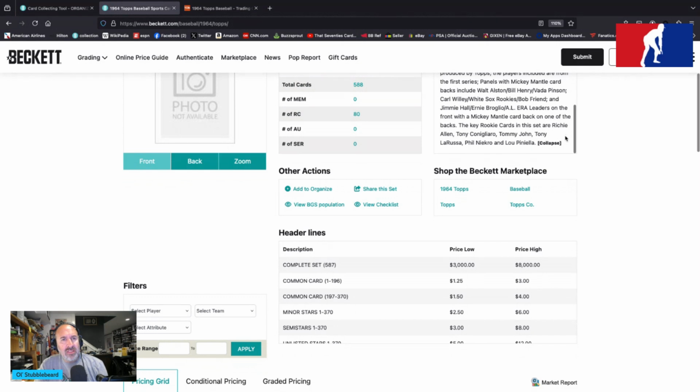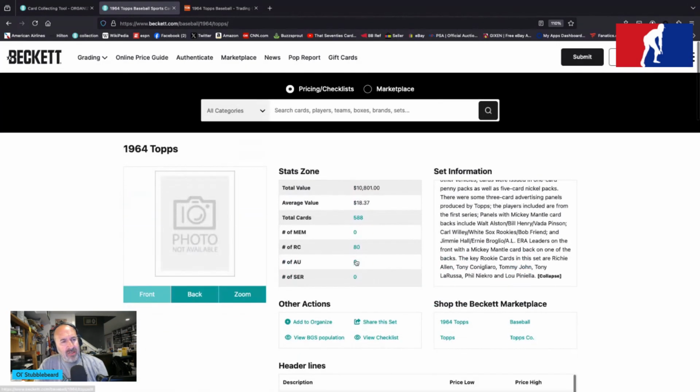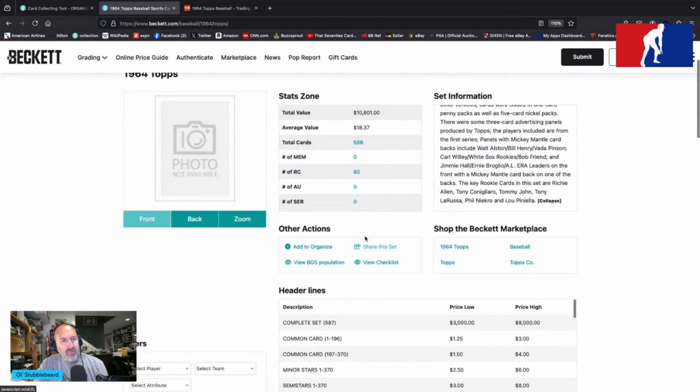The key rookie cards in this set are Richie Allen, Tony Conigliaro, Tommy John, Tony La Russa, Phil Niekro, and Lou Piniella. A pretty, I don't want to say controversial, but a pretty interesting bunch of rookie cards for sure. 80 rookie cards total, we're told. Let's look at the top 3.